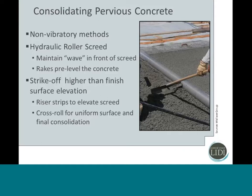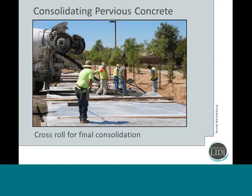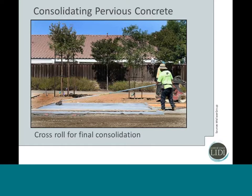One thing to notice, and it's a little difficult to see in this picture, but your strike off for your screed is actually slightly higher than your finished surface elevation, typically between 1/4 to 3/8 of an inch. And this is accomplished with a steel strip that's placed along the top of your form boards. And so the purpose for this is that the finish consolidation is going to be done with a hand roller. So your roller screed comes across your panels, you pick up your screed, you pick up those two steel strips, and then you move on to the cross rolling, which is done in both directions to achieve your final smooth surface of your placed panels. And this is another photo of what that looks like, the hand rolling for the final consolidation.